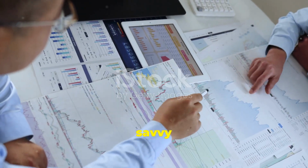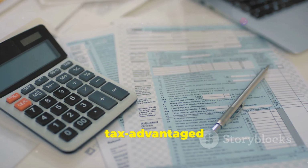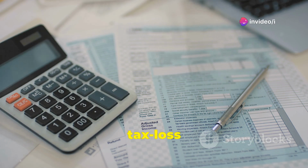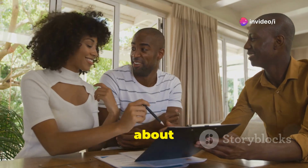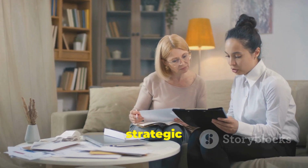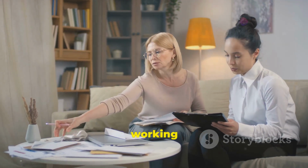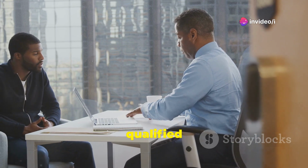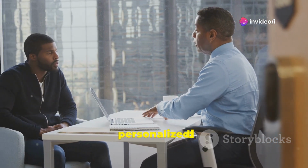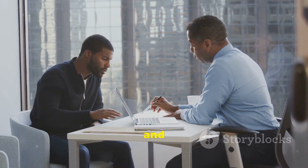So there you have it, savvy investors. We've covered a lot of ground today, from the power of tax-advantaged accounts to the benefits of tax loss harvesting. Remember, tax-efficient investing isn't about avoiding taxes altogether. It's about being smart and strategic to minimize your tax liability and keep more of your hard-earned money working for you. As always, it's crucial to consult with a qualified tax advisor to develop a personalized plan that aligns with your specific financial situation and goals.